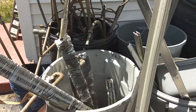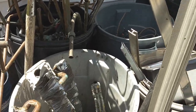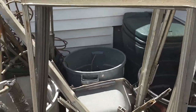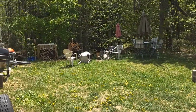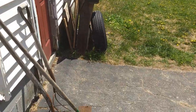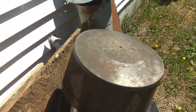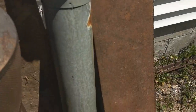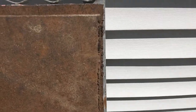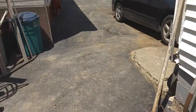Got a lot of work ahead of me. Just got all this stuff unloaded today. All this copper and brass has got to be processed and cleaned, and all this aluminum's got to be cut down, screws taken out. Get a little wood for the fire pit over there from that house. You get a little bit of everything. Little stuff you can use, little chuchin pipes. Look at this nice plate steel. Use that for something.